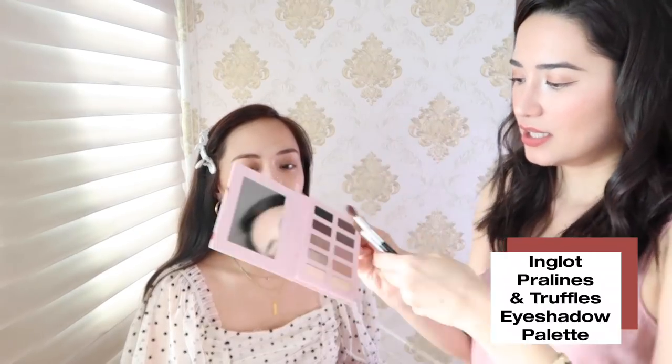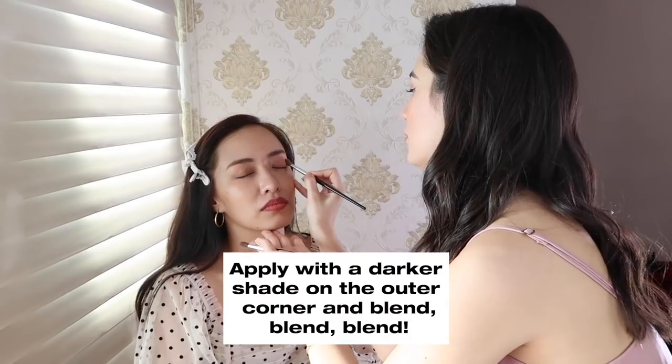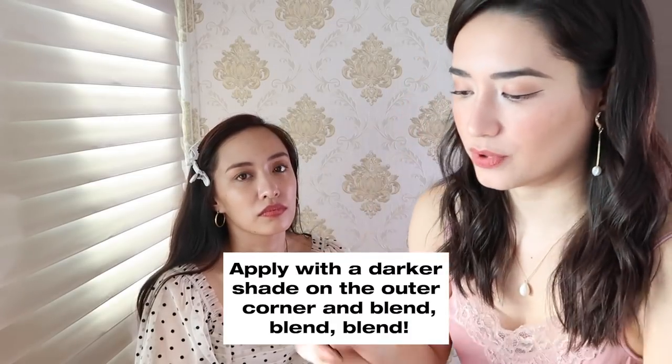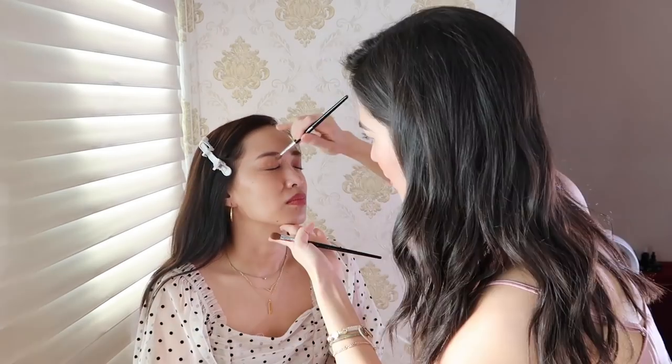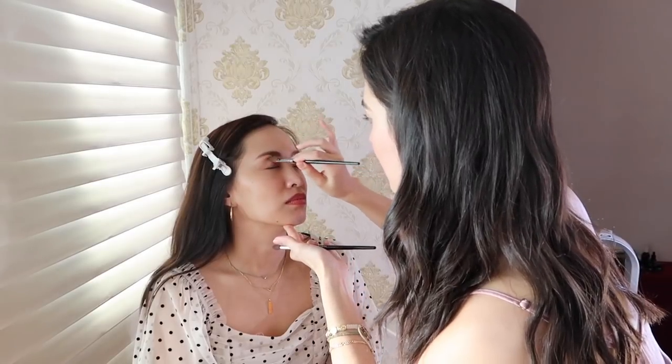Saka meron dyan. Inglot. The middle one. Top middle. Creme brulee. Apply with a darker shade on the outer corner. And then blend with a clean brush. Key talaga ang blending. Yes. So, konti lang ha. Huwag nating anuhin. Huwag natin silang gulatin.